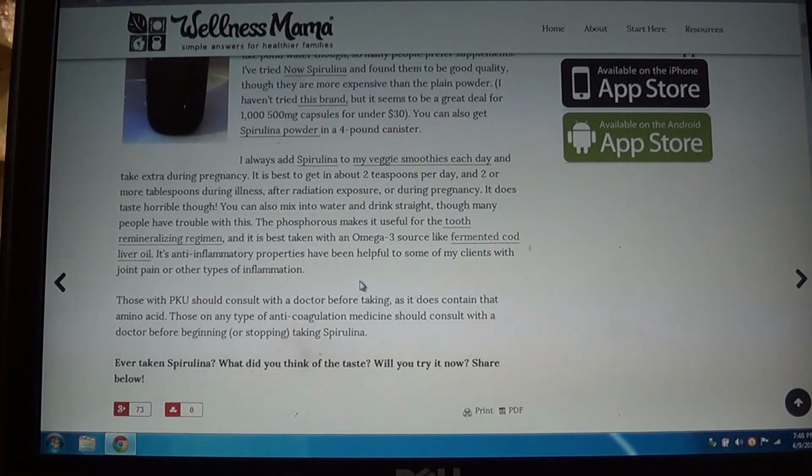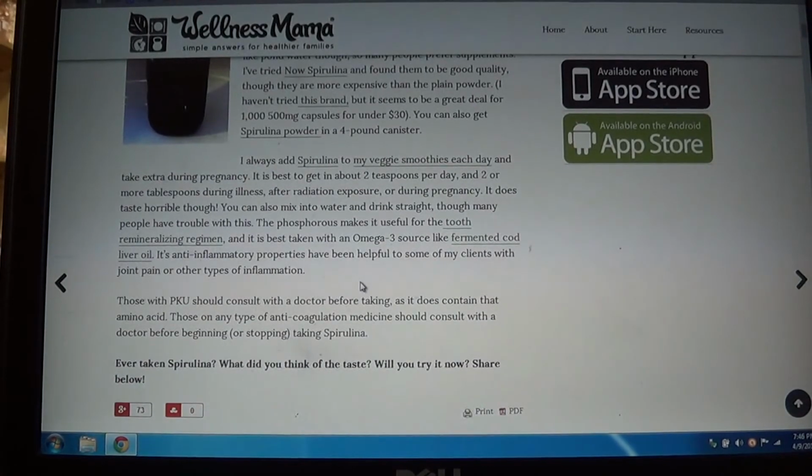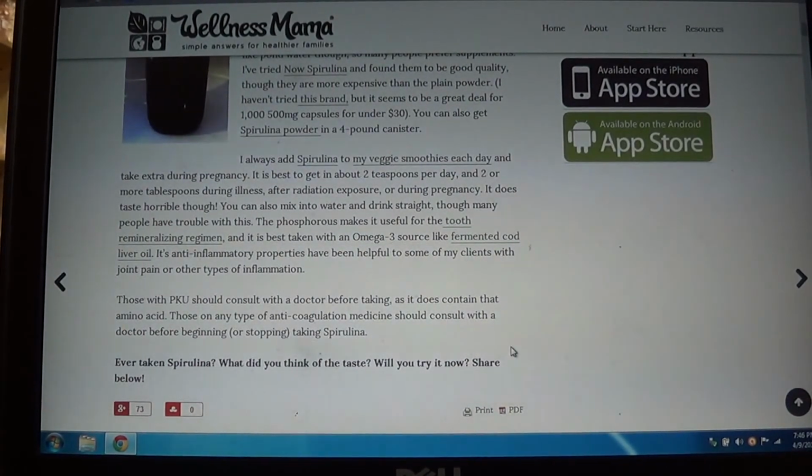Those with PKU should consult with a doctor before taking it, as it does contain that amino acid. Those on any type of anticoagulant medicine should consult a doctor before beginning or stopping taking spirulina.